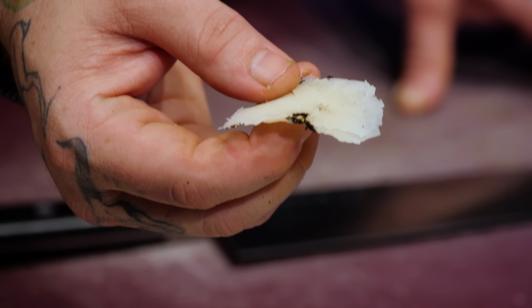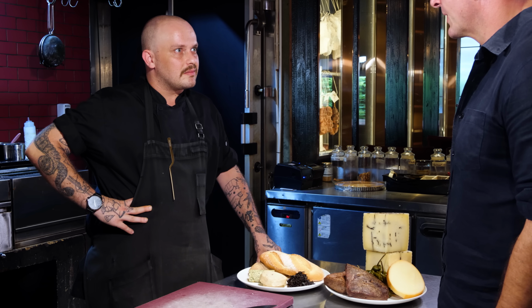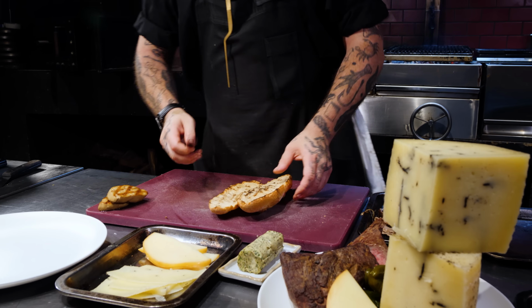I don't taste much truffle, but it is delicious and it's very heavy. So these are the ingredients. In your estimation, how much would this sell for on the menu? Probably flat on $100. About $100. Yeah. George has his ingredients ready. Time to build a fancified Philly cheesesteak.